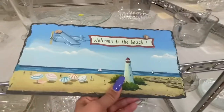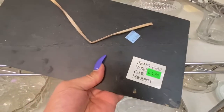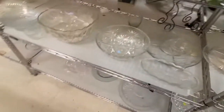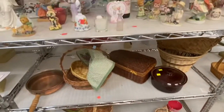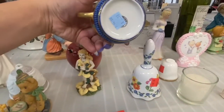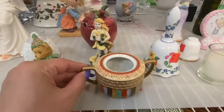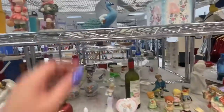I thought that was cute, but it said that it was a set, and I didn't see any other ones, so I left it. I wish this had the lid. It was so pretty, hand-painted Japan, but no lid, so it stayed there.